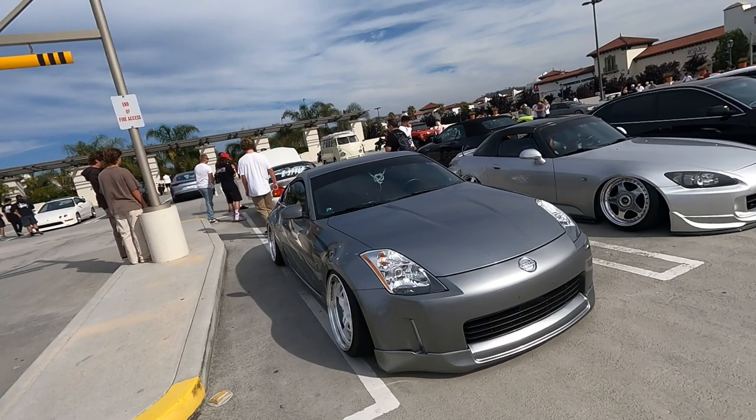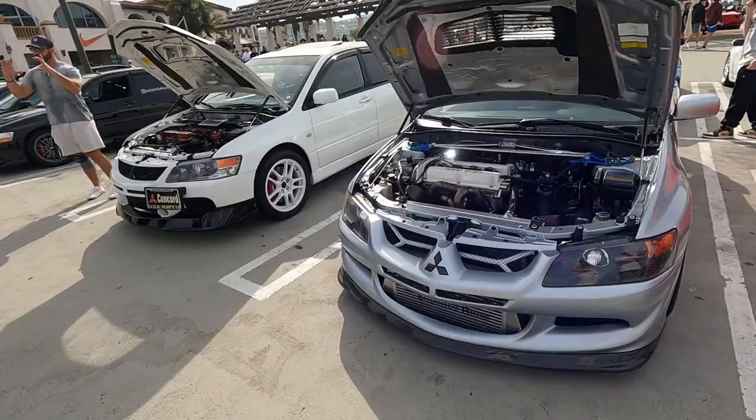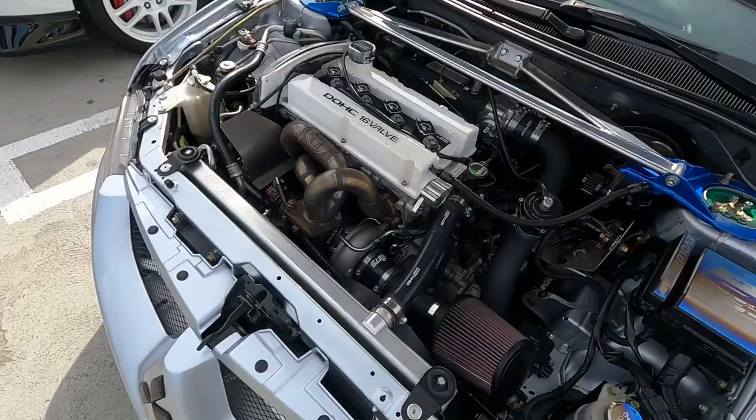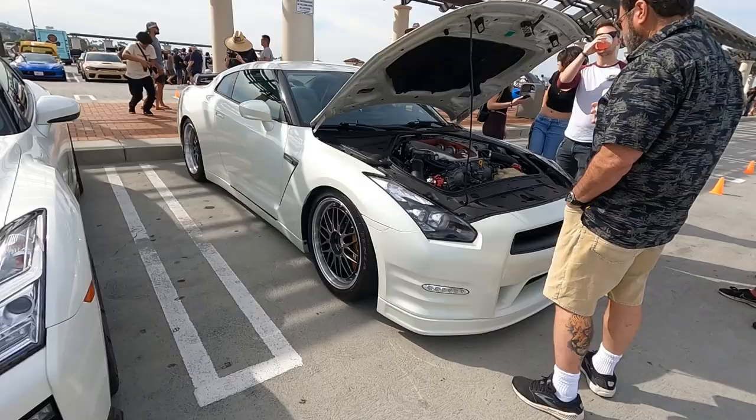And then you got the whole Evo section right here. This is crazy. Like Evo 8s, Evo 9s, no Evo 10 in sight. 4G63s all in a row. Oh yeah, look at this turbo kit with the TE37s. The GTR people.